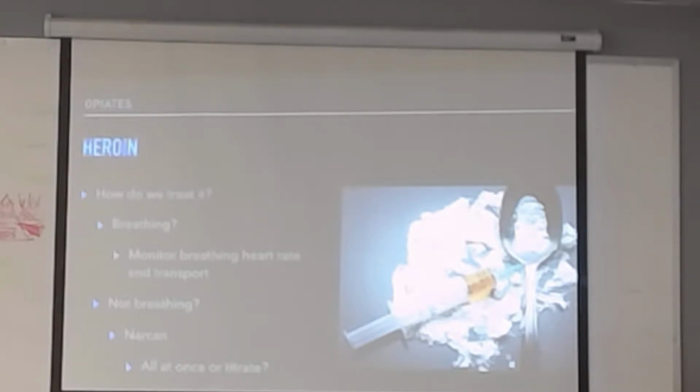In the event that you do have to give Narcan, I would suggest not giving all of the Narcan at once. I know our protocol says 1 to 2 milligrams, I believe, and you can, but good luck. Definitely recommend titrating. Give a little bit, see what it does. Give a little bit more, see what it does. You don't need that patient to be awake.